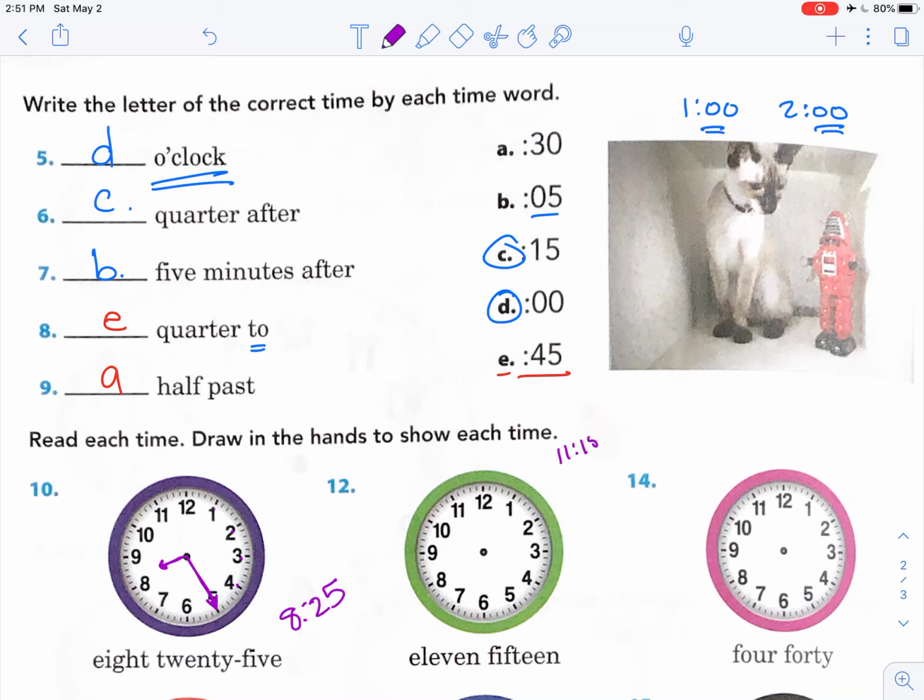Okay, 11:15. I'm going to write it here. 11:15. I'm going to start with my minute hand. 5, 10, 15. There we go. Here's my 15. And it's going to be past the 11, but only a fourth of the way past the 11, a quarter past. And make sure your hour hand is smaller. And forgive me if I misspeak. I feel like I'm flipping my words with minute hand and hour hand, or short hand and long hand. So if I misspeak, please forgive me.